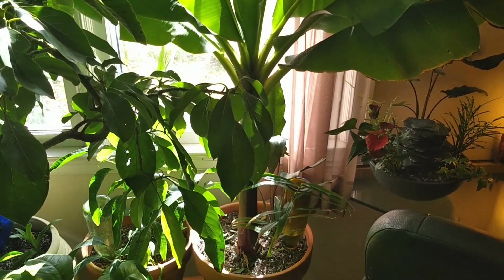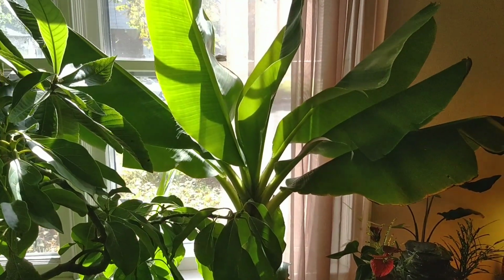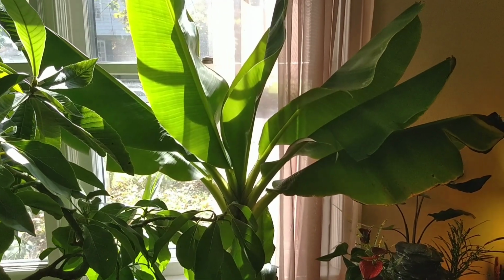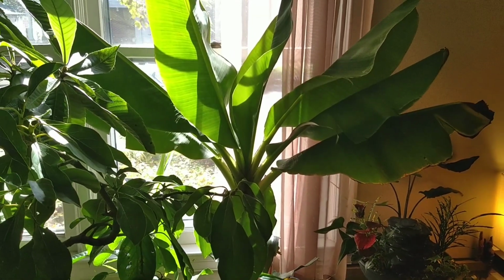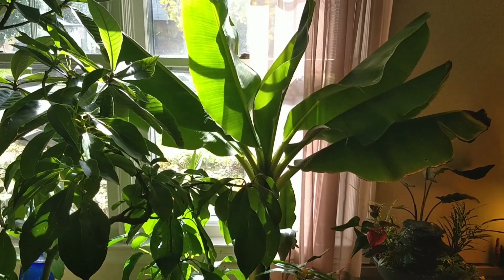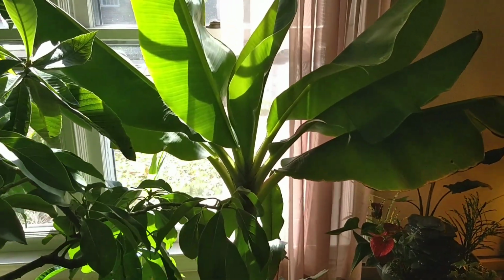I haven't gotten any bananas off this tree or this tree's mother. This is actually the second generation. If you look back in my older videos, you'll see a very large banana tree, floor to ceiling. That was this plant's mother. I didn't have room for it last year, so that one unfortunately didn't make it inside and perished outside in the cold. But its genes live on.